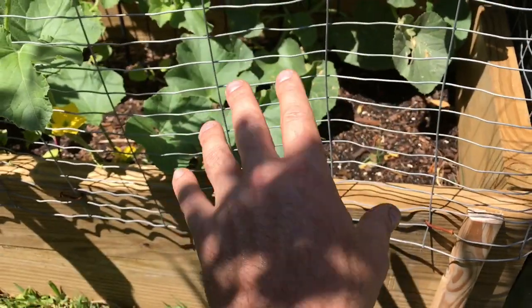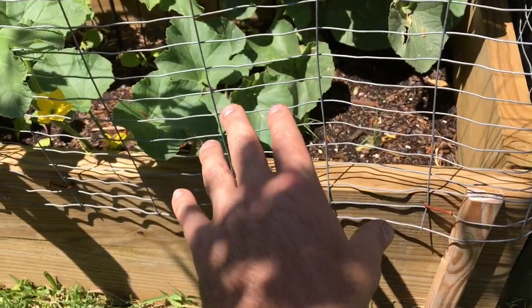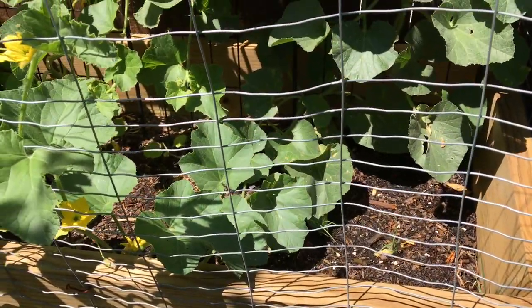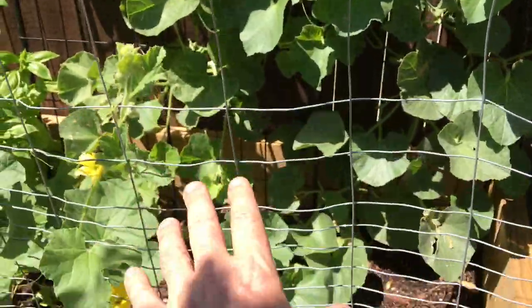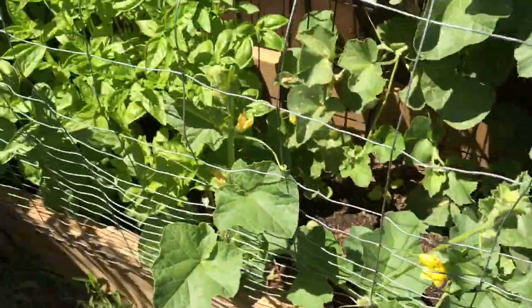Crazy. I might have to put some ant traps out here and get rid of this colony. I don't want to spray the foliage. I don't want to do anything that might kill the cantaloupe. They're pretty sensitive, but we'll figure it out. Hoping I get some cantaloupe.